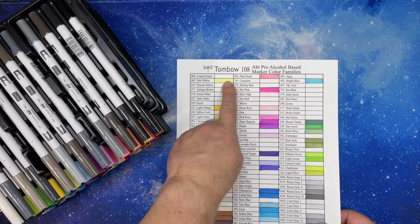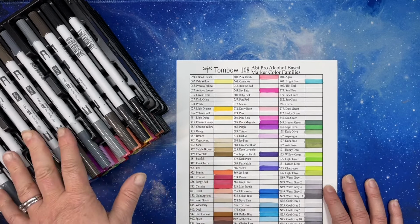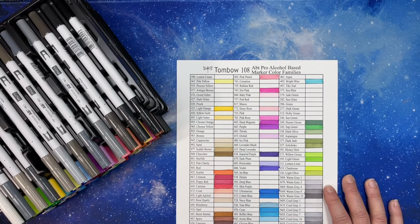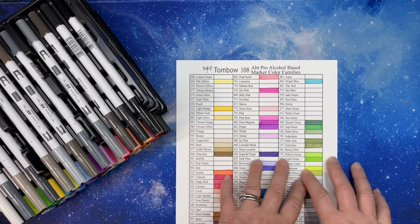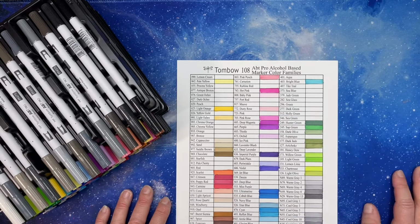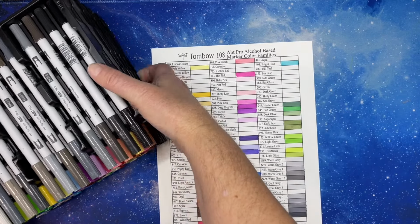I really am enjoying them. I wish I could find a cost-effective way. This is what makes me angry about Tombow, is if you buy their sets, you get duplicates. I remember when I first started buying the Tombows, the water-based markers, I was buying the sets, and then I spent a long time doing this big spreadsheet to figure out which sets I could buy with as few duplicates as possible, and blah blah blah. And then I just ended up buying the whole set, because it became really cheap at one point to buy the 108 set.